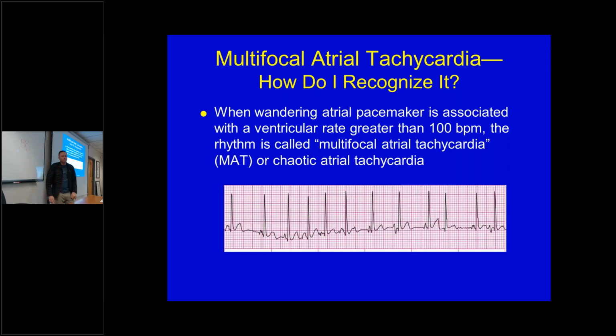Because the P wave in a sinus rhythm should be the same, right? Always going through the SA node and the same. If you want to say, I've got a sinus rhythm with intermittent PAC, you can recognize a PAC that has a different P wave, but that's an intermittent PAC, and you're only seeing two different kinds of P waves. If you're seeing three or more, that's multifocal.